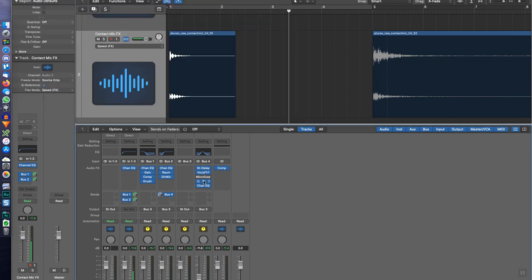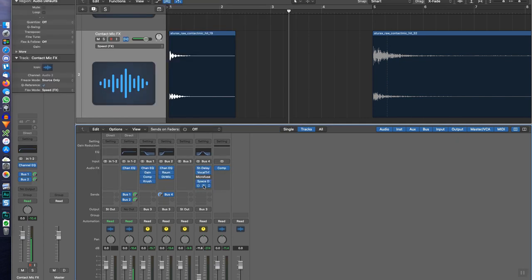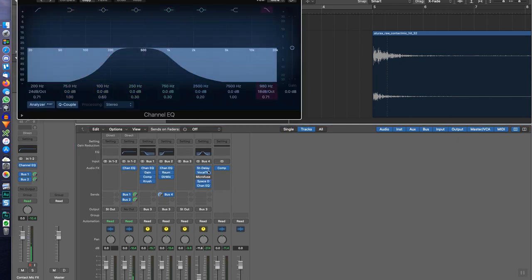I've then gone through, we'll come back to that vocal transformer, because that's the key thing here. I've then gone through a reverb, which again, I'm using Space Designer, which is a native Logic plugin. You can use any reverb. Again, you're looking for a big sound. And then finally, that's the channel EQ at the end of the chain there.